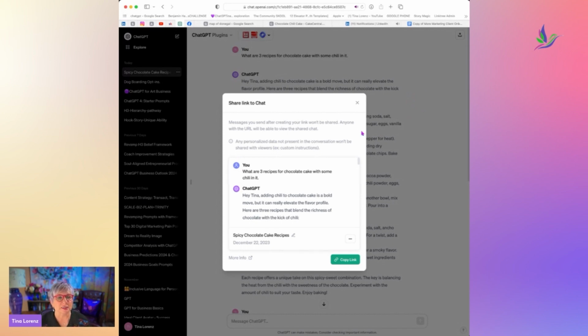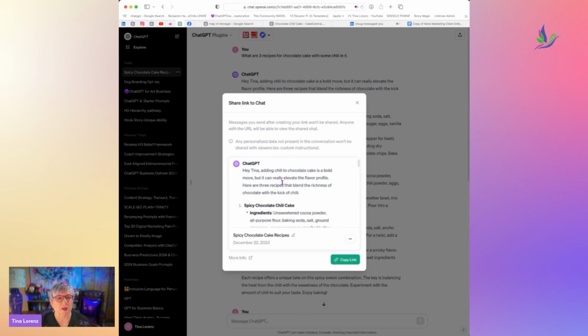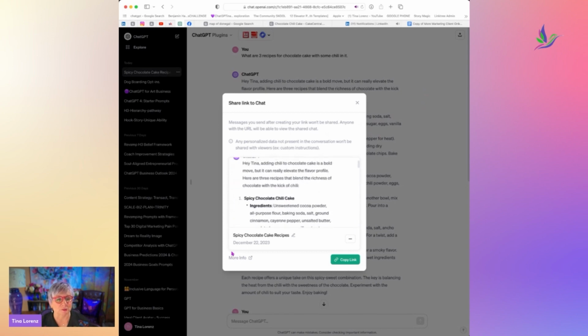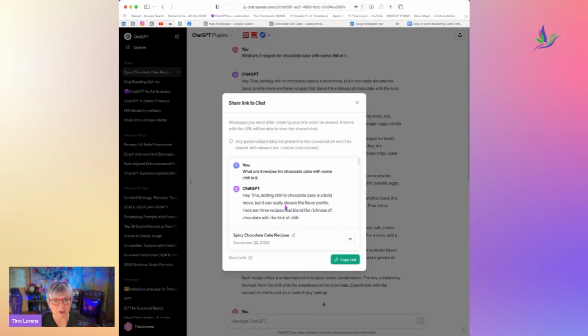And so here is the conversation. What are 3 recipes for chocolate cake? You can scroll right through it. This is the conversation I just had with ChatGPT. It says what date I had it on, the whole bit. Let's take a look at what these 3 dots do. We can share our name, so you can say it's from your favorite niece or whatever. It's not going to be an active conversation. They're not going to be able to come into your ChatGPT account or see anything else in it.